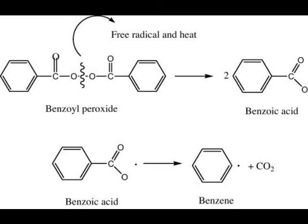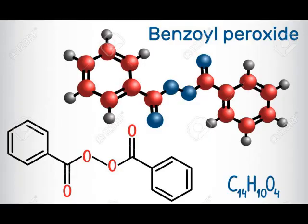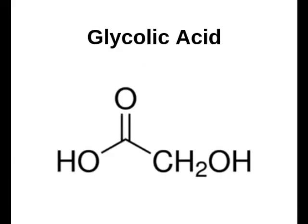However, it doesn't decompose into benzene, the substance at the bottom right, in your skin, which is good because benzene is a carcinogen. Again, benzoyl peroxide is an effective acne treatment because it is so reactive, which helps it to kill acne bacteria and relieve clogged pores while combating acne. The other major active ingredient in Proactiv is glycolic acid.